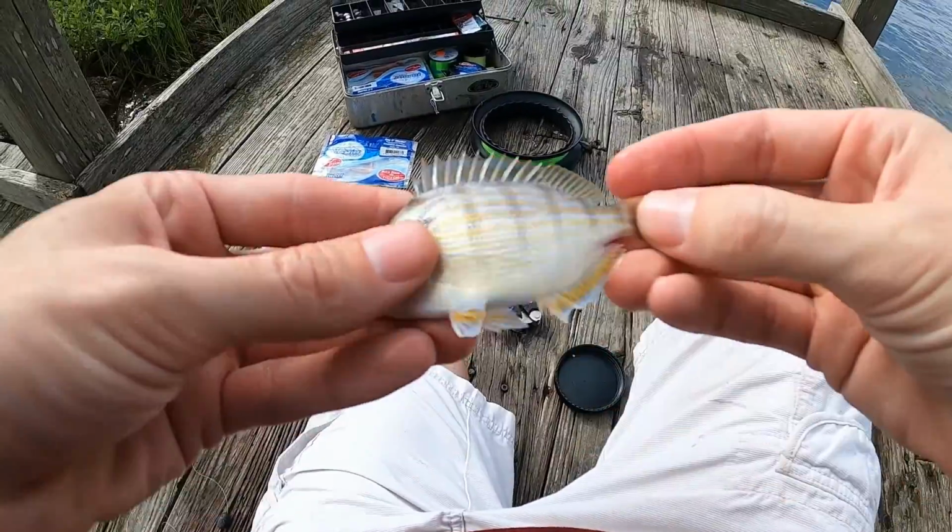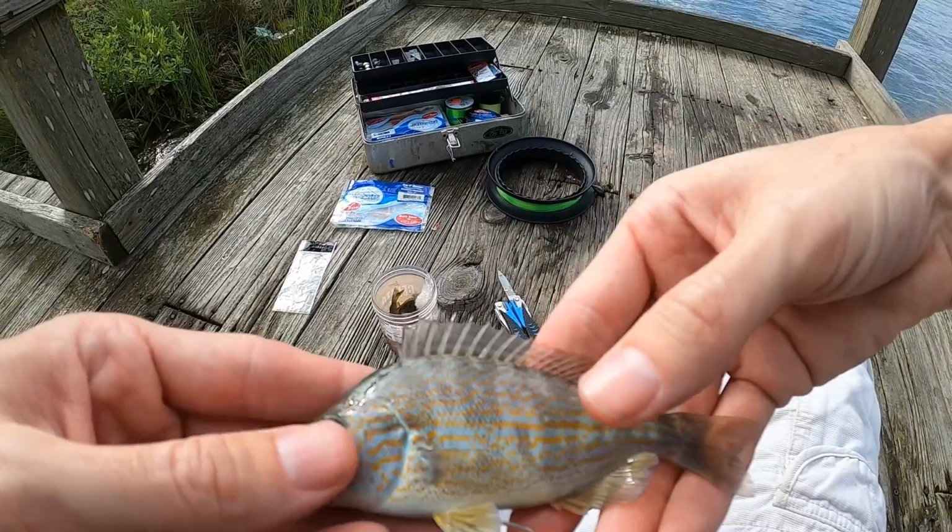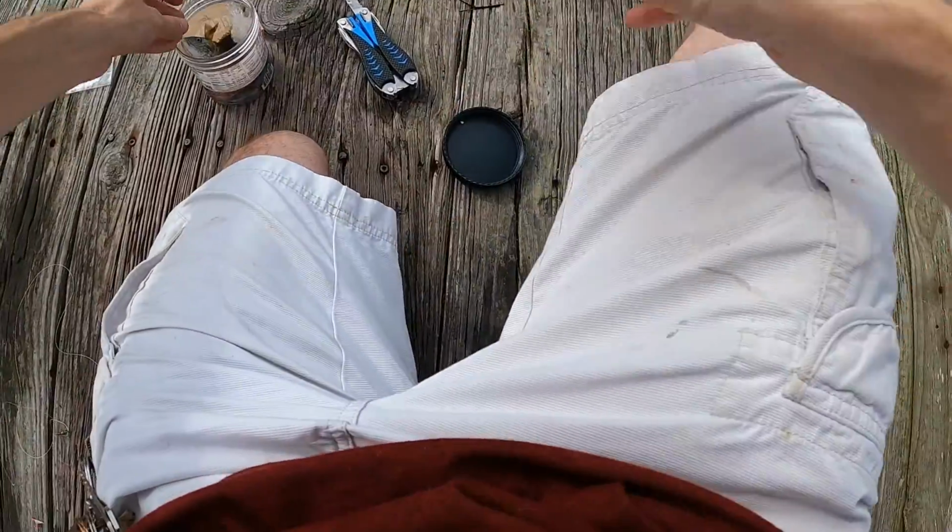Alright guys, we basically turned this into a bait fishing trip. I got a little pinfish and a little pigfish in here, there's the other one, there's the pigfish, and we'll probably take these to another spot. I'm not going to dispatch them quite yet. I don't know if I want to keep them yet.